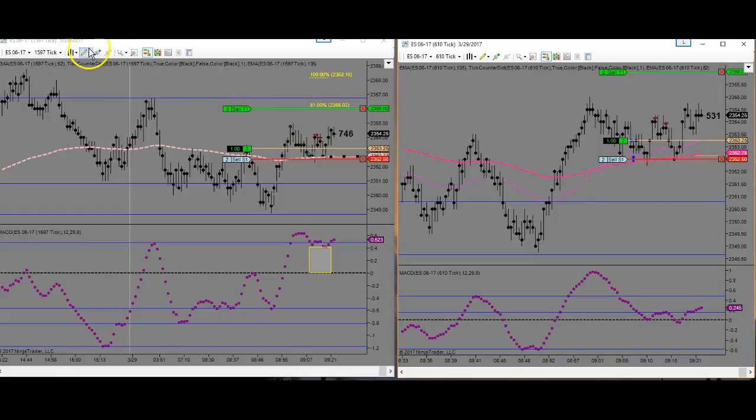I'd like to see it push past right here. We'll go ahead and draw a line so we can have that close. I need to push past that close at the top right there.